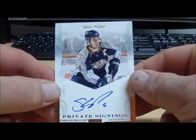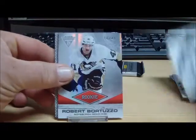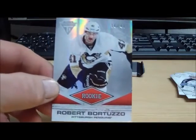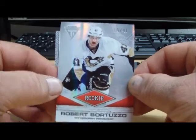Private signings, Shea Weber for the Nashville Predators. Ventilli, 14. Base. What is this? A double case hit. Two case hits in one case. Robert Bortuzzo for the Pittsburgh Penguins, 16 of 41.